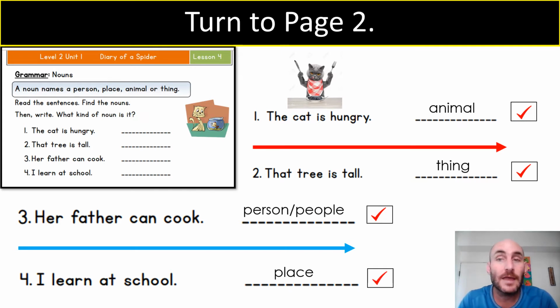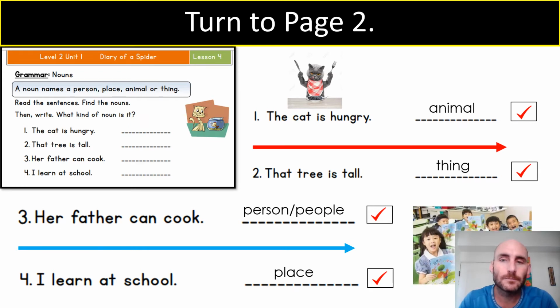So number 1, the cat is hungry. Animal. Number 2, that tree is tall. Is a thing. Number 3, her father can cook. Is a person. And number 4, I learn at school. It's a place. Happy place. We like our schools.